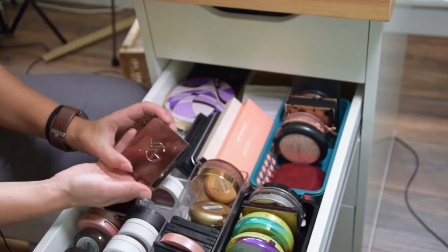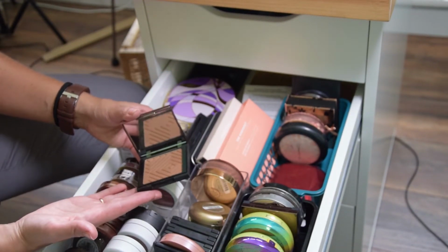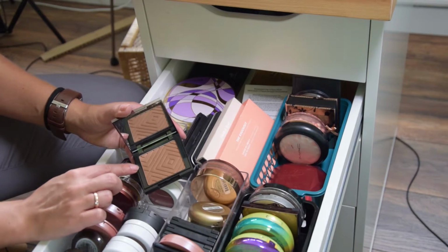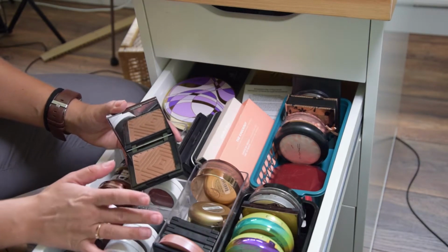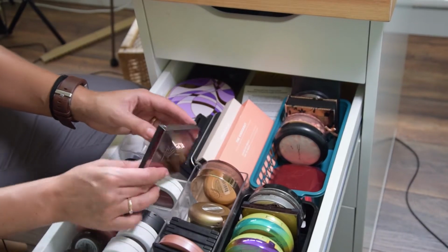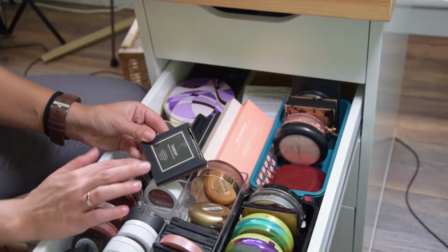The Makeup Geek bronzer instead, I am going to keep in rotation up on my vanity because I haven't been using it because I used that one so much. So I will keep this one in. I still don't know if I love it or not. I'm very neutral about this product right now. But I will put it back into my drawers on my desk. This is again in the shade Tawny. This is for the medium skin.